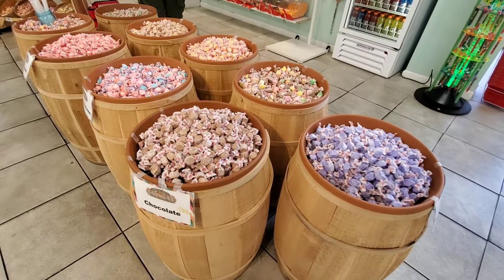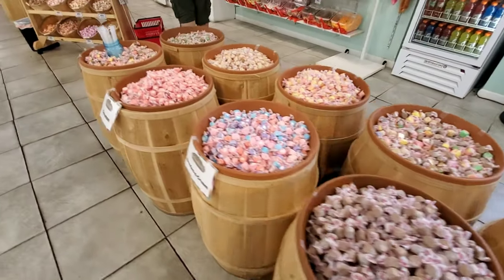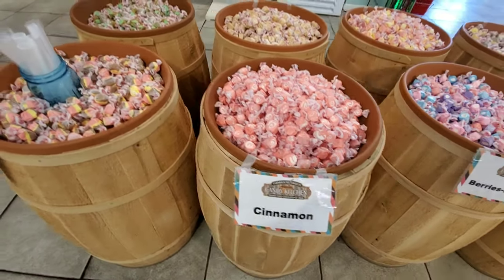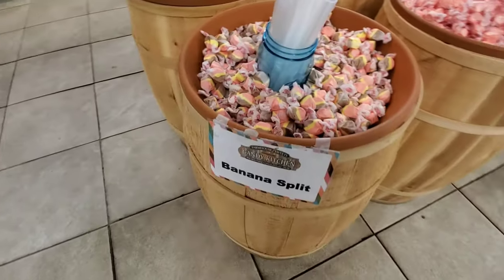Awesomeness. Some more of the barrel choices of candy. These are taffy choices. And they've got all kinds of flavors. Cinnamon taffy. Boy, I bet that's good. Ooh, banana split taffy even. Awesome. They've got a wall of it here.